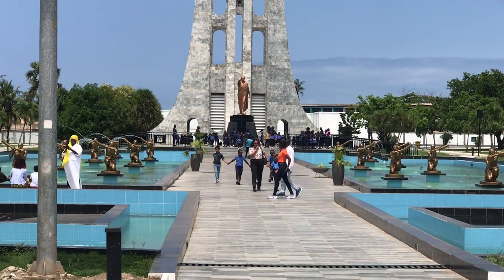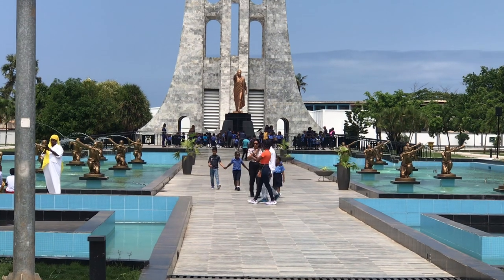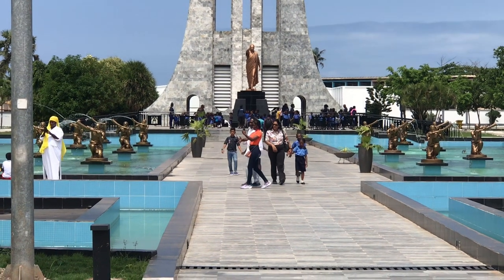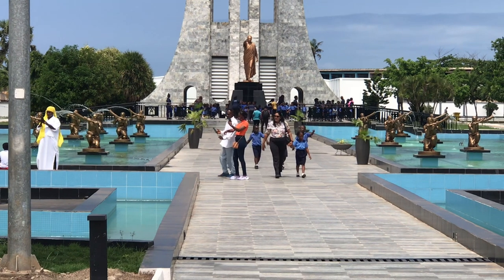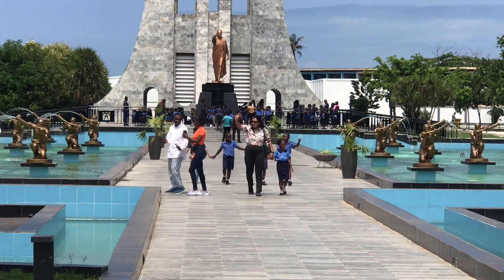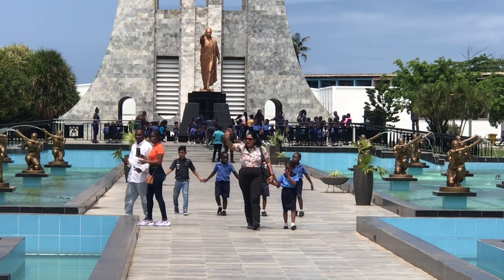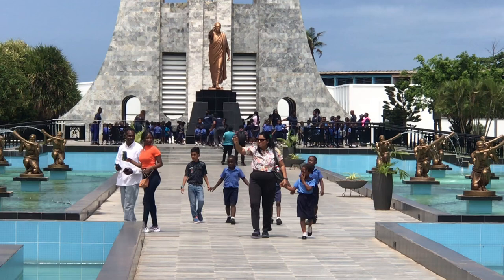If I can find that video, I'm going to link it here so that you get to see what it looks like before and what it's actually looking like right now. When I came, the water wasn't flowing. It was kind of looking dirty. I was not impressed. Why would this kind of place not be well taken care of? But now I'm glad that the job has been done, the renovation has been done, a lot of things have been rebuilt, and it is so amazing.